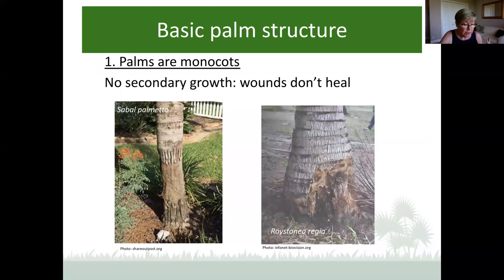Again, another characteristic of being a monocot and having no secondary growth is that wounds don't heal on palm trunks. On hardwood trees, a wound will compartmentalize, helped by secondary growth. On palm trees, you definitely want to avoid nailing anything into the trunk. You want to avoid any damage from string trimmers or weed whackers. That kind of damage will not heal.